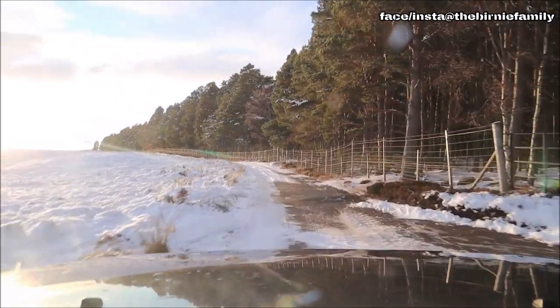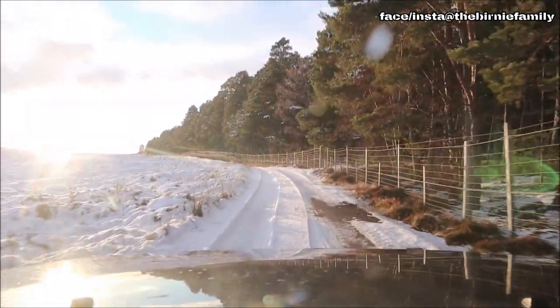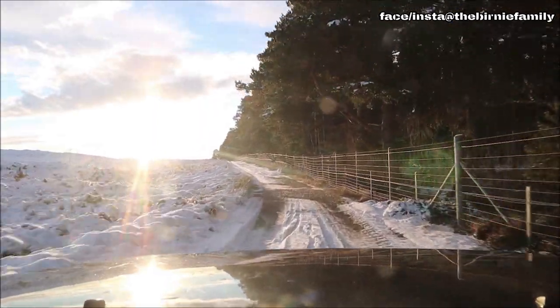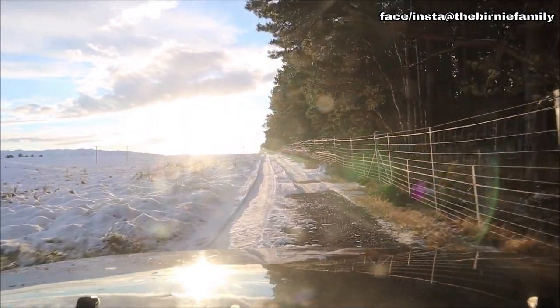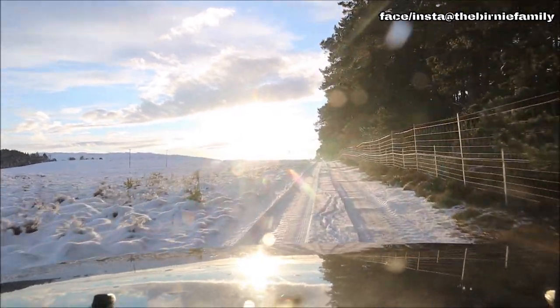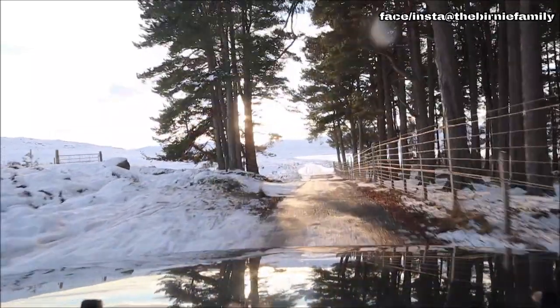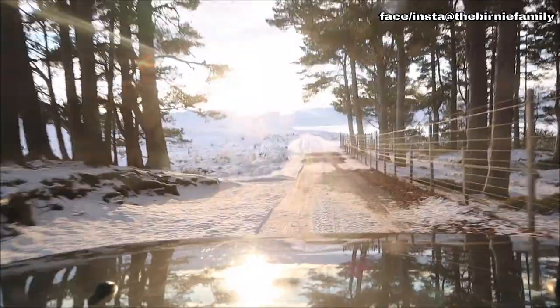Oh, this road's horrible on the motorbike. I think we're just driving away from it now. No, we're driving along the edge. Oh, the guy that owns it lives to the right hand side of us. There we go, back out the other side.